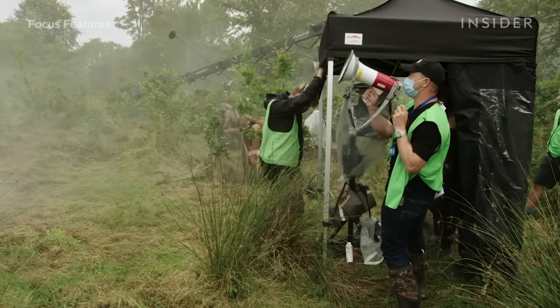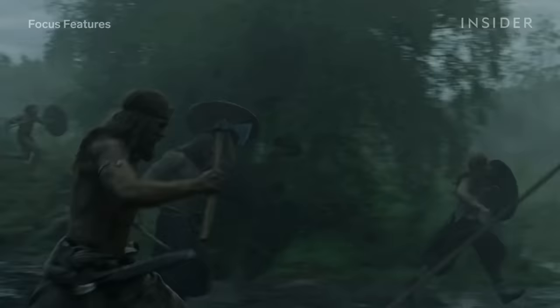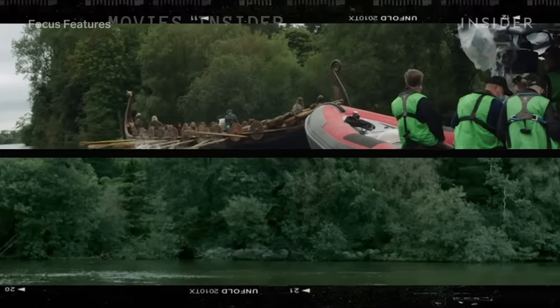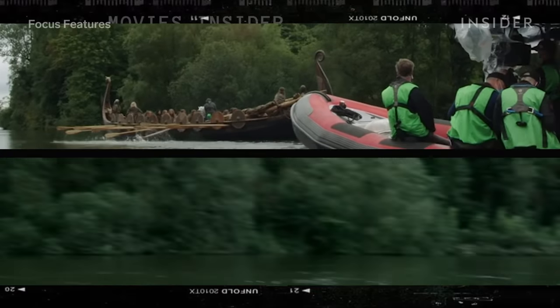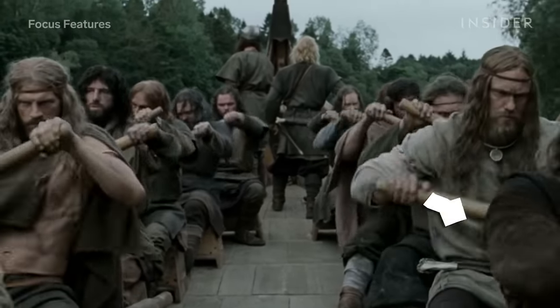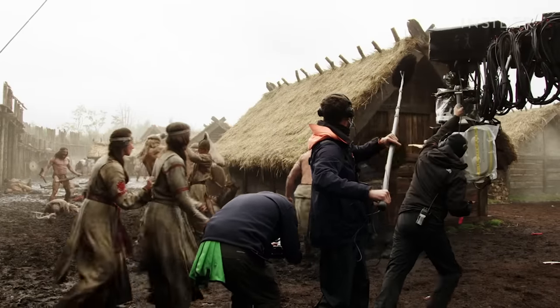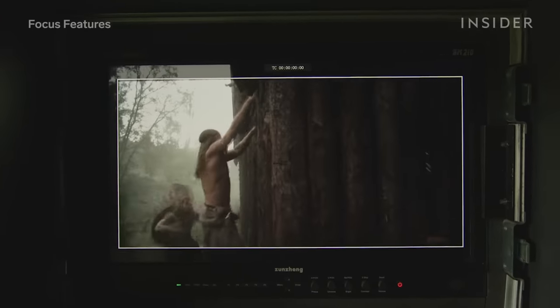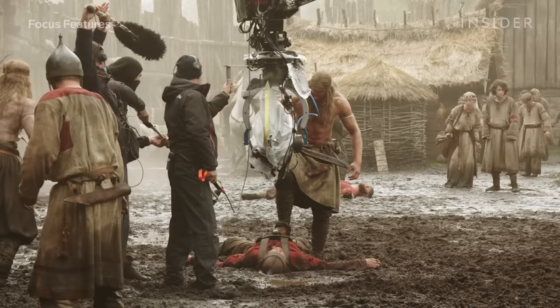One way to sell this whole illusion? Hidden camera edits known as stitches, which disguise the edits in the scene. You can see one here as the camera swings onto the Viking ship. You can see one of the cast members ducking the camera's path right here. The raid itself contained only four stitches, including this one when Alexander Skarsgård's character scales a high wall, and another at this brutal stomp.